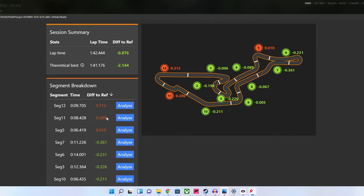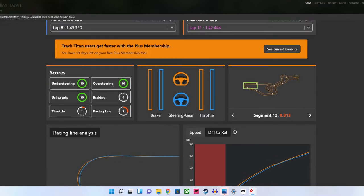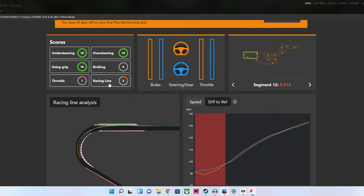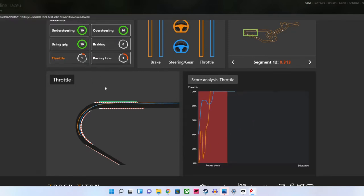Looking where I've lost the time, it was obviously in the last three corners. So going into the last corner first. I'm able to see that on my racing line, I didn't brake early enough and therefore I run wide, missed the apex at the start, and that's where I lost speed there. So that was 0.3 seconds down. Look at my throttle trace, because obviously I've run wide, I'm not on the throttle as early as my previous best lap. So that's where I've lost the time again. I'm just losing time by not braking early enough.